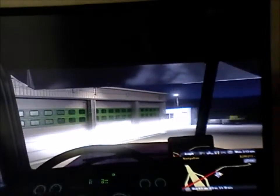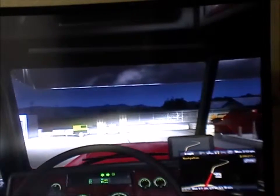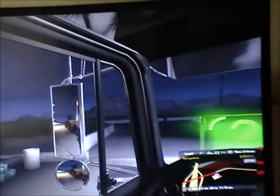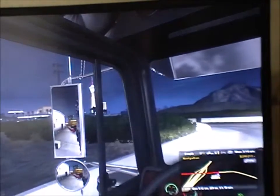So let's get out of the yard. I should probably turn these lights off for the time being because it's really bright here. So, let's see how the trailer's doing. That trailer looks like it's doing fine. We're out of the yard almost, so let's turn the four-ways off. Headlights back on.